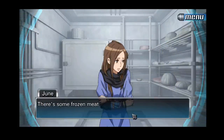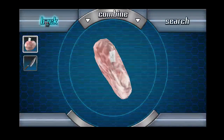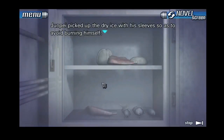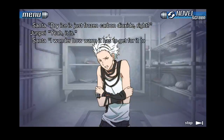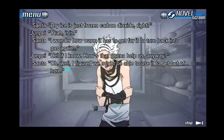Okay, let's do this. There's some frozen meat up there. It looks like pork. Oh, what's this? It looks like a tag or something. Chunk of pork. Okay. Dry ice. There's dry ice. Junpei picked up the dry ice with his sleeves so as to avoid burning himself. Dry ice is just frozen carbon dioxide, right? Yeah, it is. I wonder how warm it has to get for it to turn back into gas again. Hell if I know. How is that gonna help us anyway? Oh, well, I figured we might be able to use it to get out of here.